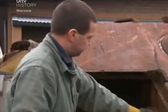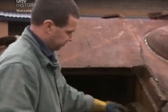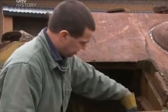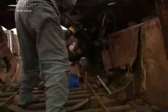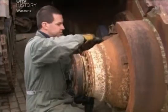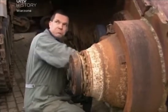Once we get all that undone and the inner drum off, I want to pull it out that way, out of the hull, hang it on there. It's quite a heavy thing. The end plug's gone, which is a shame, but the other plugs are still in, so there's a good chance of it being in reasonable condition.